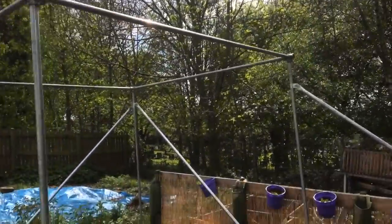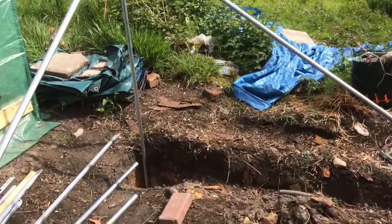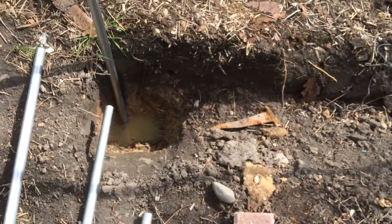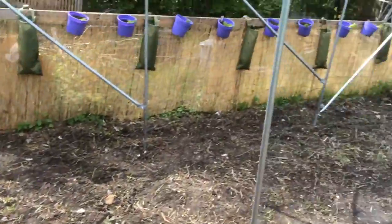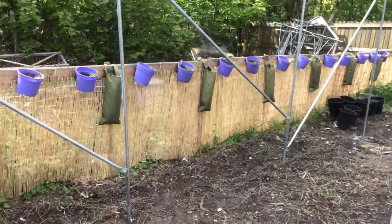I think the biggest issue will be, I think I showed you before, the depth that it needs to be dug down to here, and then moved over to this side. There is quite a slope, and then I'm going to have to put raised beds in because I think we're just going to be on clay.